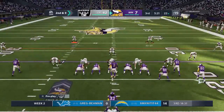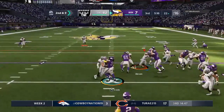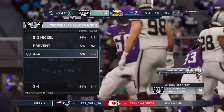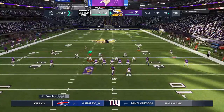Second and 9. Again, it's Cook. And he is met quickly in the backfield. Down he goes, folded like a lawn chair. They wind up losing a couple there, so they go behind the original line of scrimmage, and now third and 11 coming up.